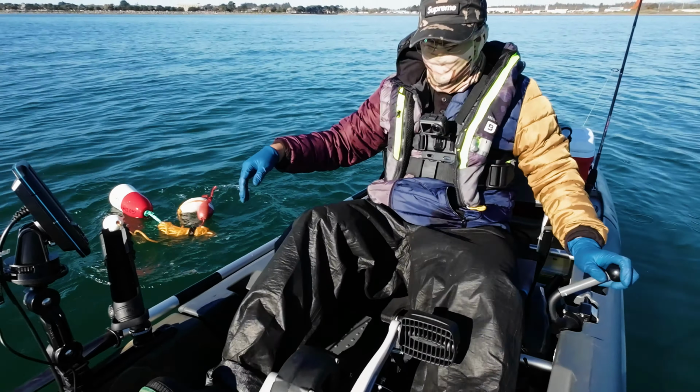Same size. So that's 6 inches also. Nice. We have two so far. That's only been 10 minutes and we have two. Crescent City, man. All right.